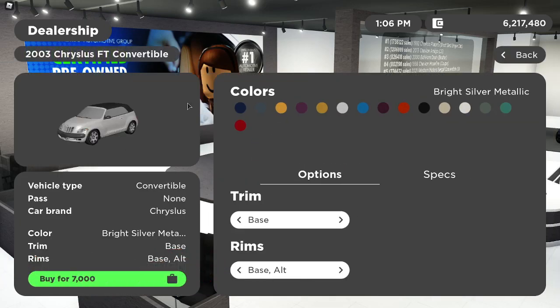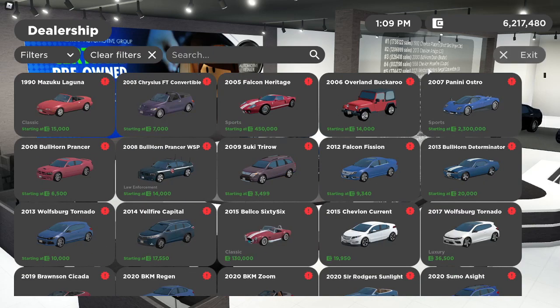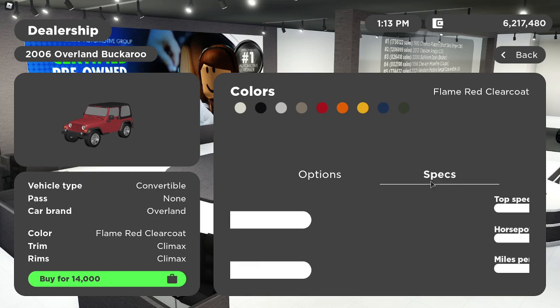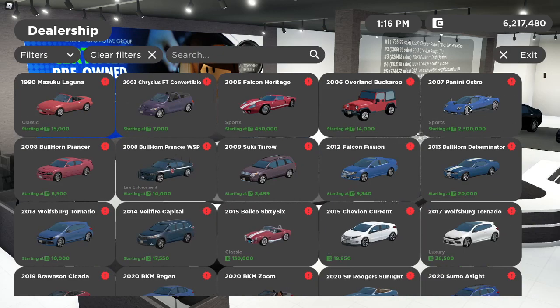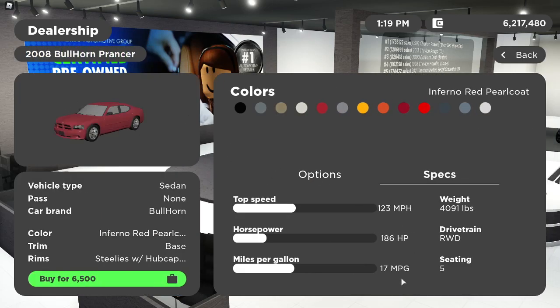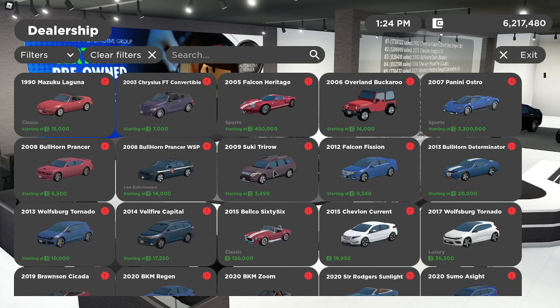The update includes convertibles that actually have detailed interiors and specs. So as you can see, 24 miles per gallon. The 2006 Overland Buckaroo only comes in one option, and it's going to have 16 miles per gallon. That's not good. We're also going to look here at the Bullhorn Prancer: 17 miles per gallon, but it does have multiple options. Police package, as you can see there.